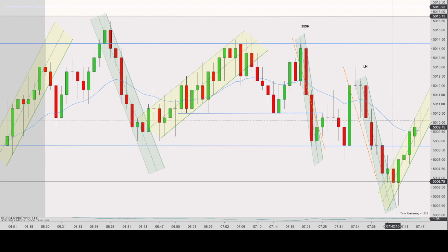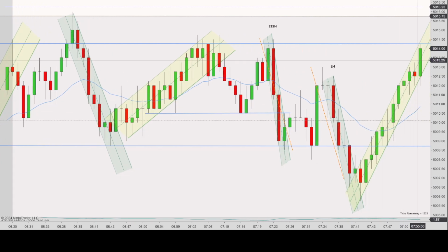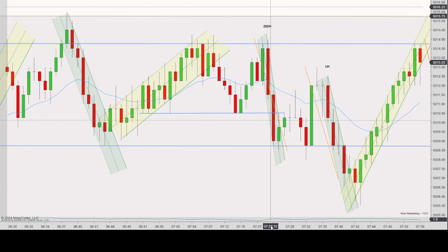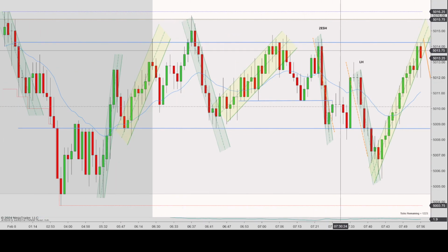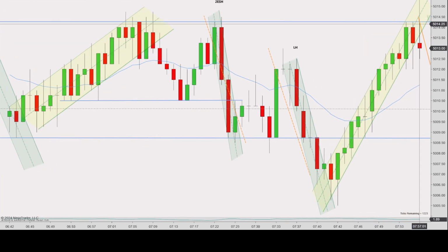It breaks out. There's a potential failed breakout. It's moving back in. It falls into this yellow channel, back up. It touches the other side. So I'm very curious now if it's going to break through. It doesn't. It touches two times. This actually doesn't quite. Let me just see here.